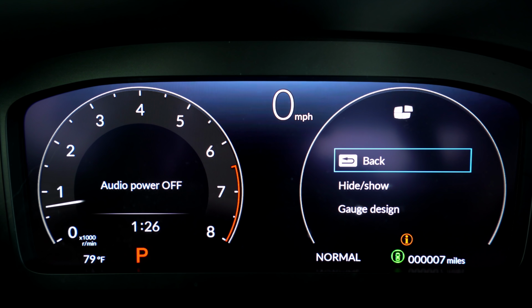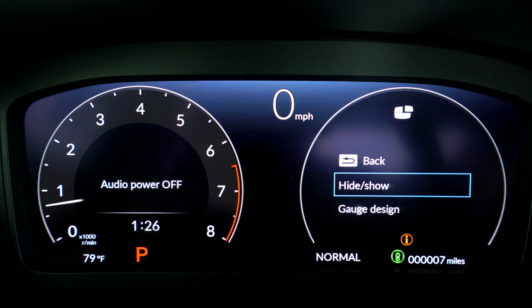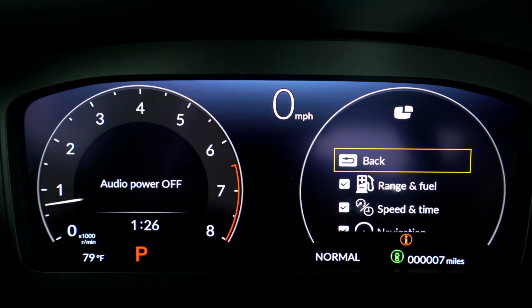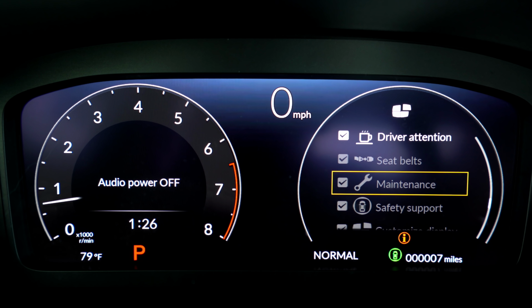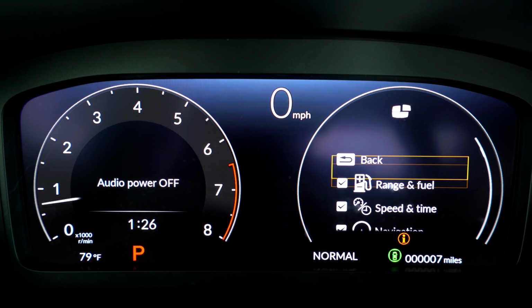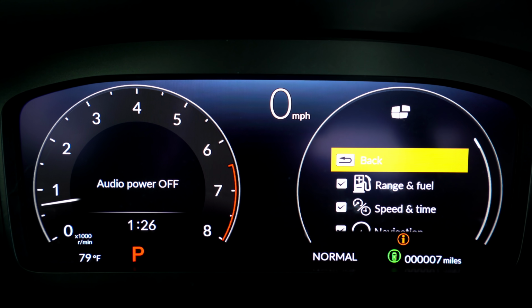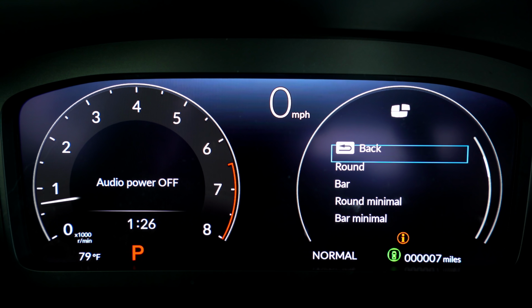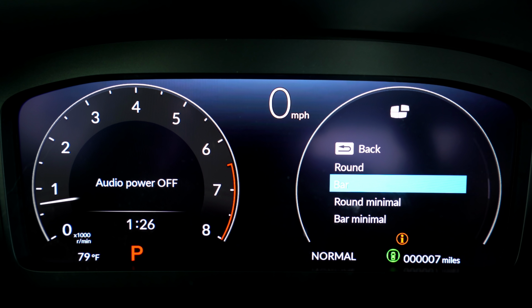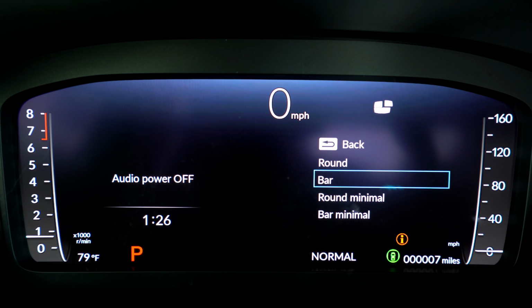So first of all, to give you an idea of what all you can see, let's go to hide and show. And this is all the stuff you can choose from on what you want to see or don't want to see on here too. So there's a lot of different things that you can scroll through. You can even change the gauges a little bit to have a round design like we have, or a bar design, which is kind of unique.